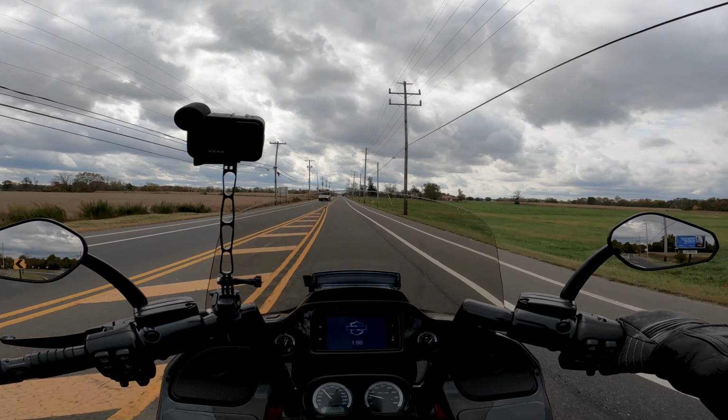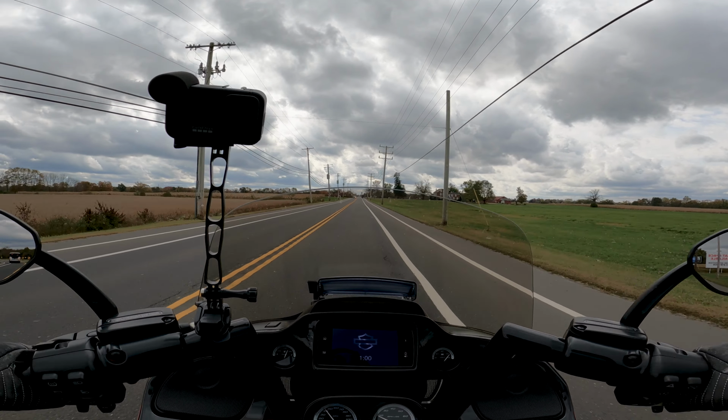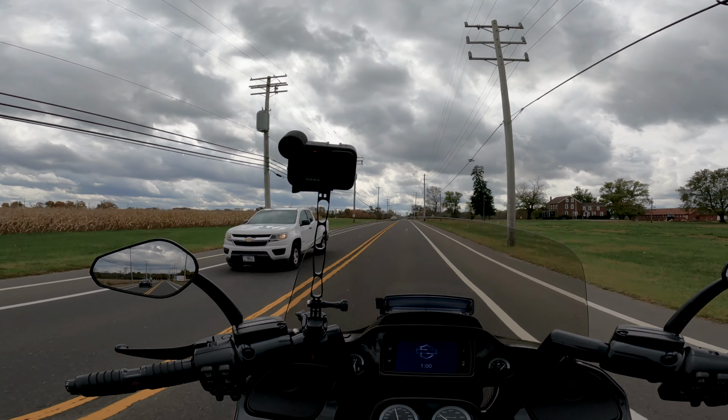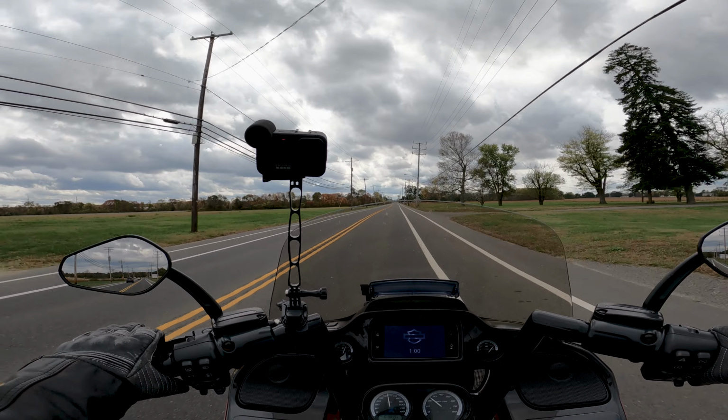Now in no way, shape or form am I saying that Clockworks makes a bad windshield. Oh my God, I'm losing my mind. Did I mention I've been sick? This windshield, in my opinion, is much better for my needs.